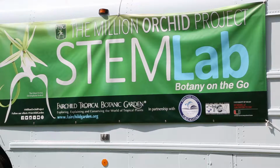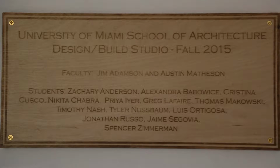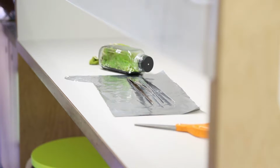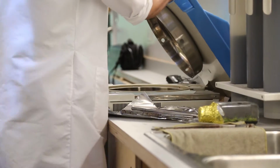The Miami School District donated the bus. Students from UM's School of Architecture then had to turn it into a sterile laboratory in just one semester. And Fairchild's director, Carl E. Lewis, says that was no easy job.